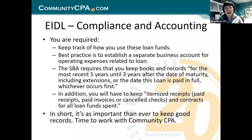Because the records mean everything you spend on this loan, you need to keep the receipts and everything for the duration of the loan. So you have the 30 years of receipts and records, and then you're going to leave them in your garage for 3 more years. So that is the longest time to keep the records, 33 years.